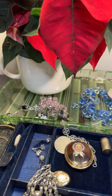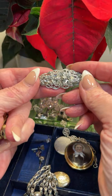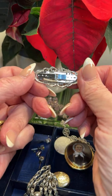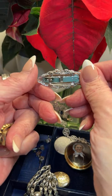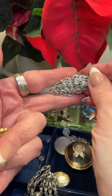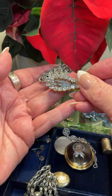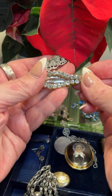And let's go with the Art Deco. Of course, that's a duet. With marcasite, you know, it comes apart. And it makes 2 dress clips or a brooch. And these are just gorgeous rhinestones.